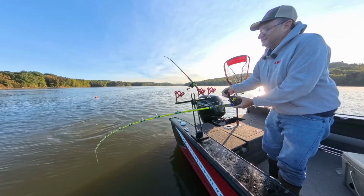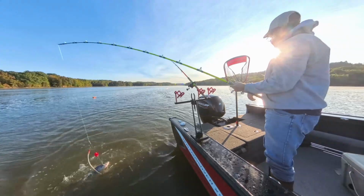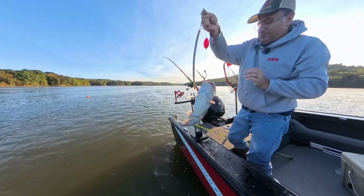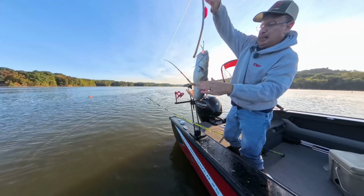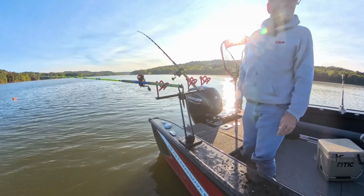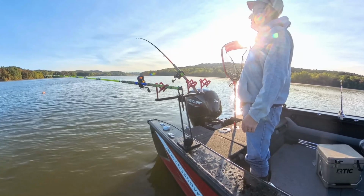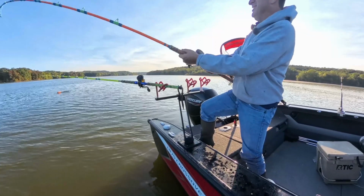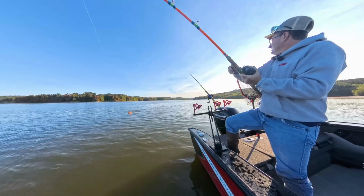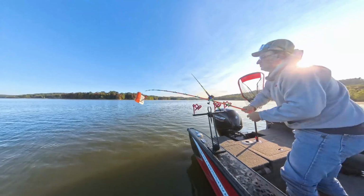Might be a little better one than we've been catching. Yeah, a little better. He's probably gonna come off. Whew! He's gone, or there he goes. Got one messing with that one. Ooh. Doubled up here, I think. Got one on this yellow rod too. This one seemed like a bigger fish, so I'm gonna stick with it for right now anyway. It's swimming towards me right now.